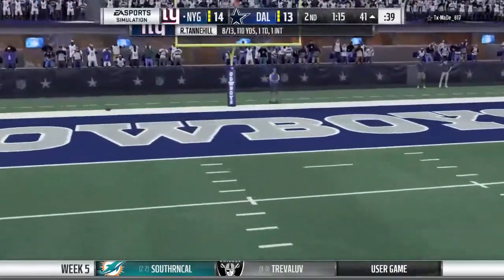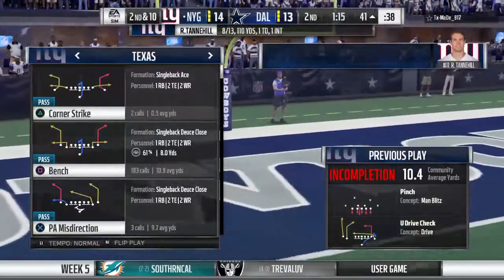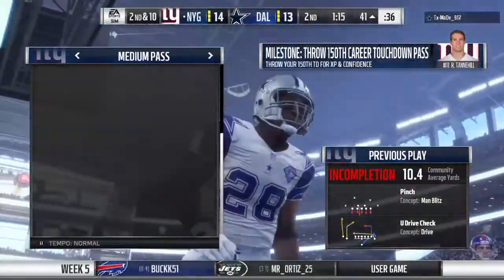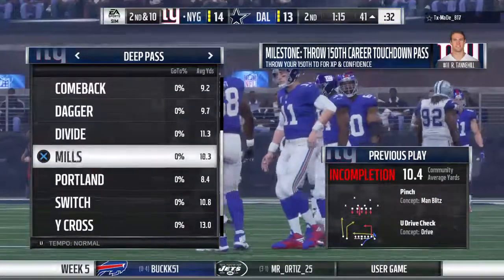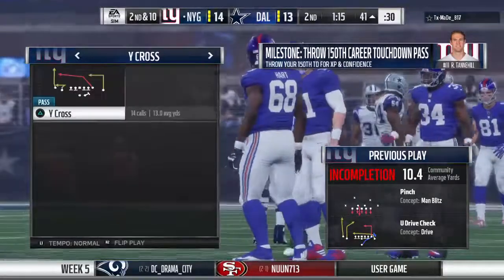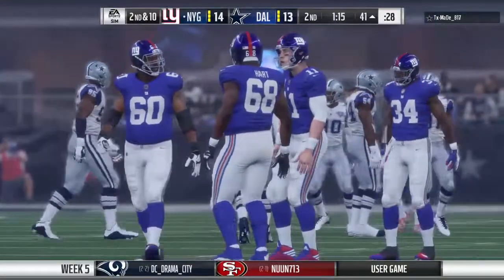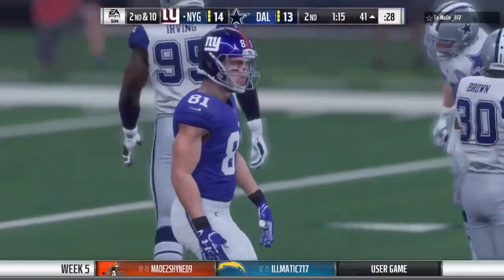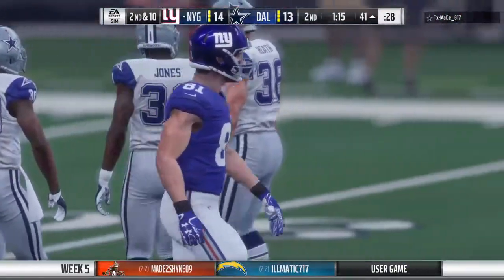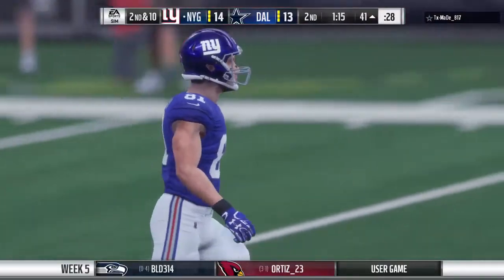And it's incomplete. Took a shot, couldn't connect. Eric Decker, the intended target. And it's 2nd down. The best receivers we know always tease their quarterbacks that, hey, no matter what you do, you cannot overthrow me. Well, guess what? That's exactly what happened on that play. Normally, they time it up pretty well, but on that one, he just overshot him.